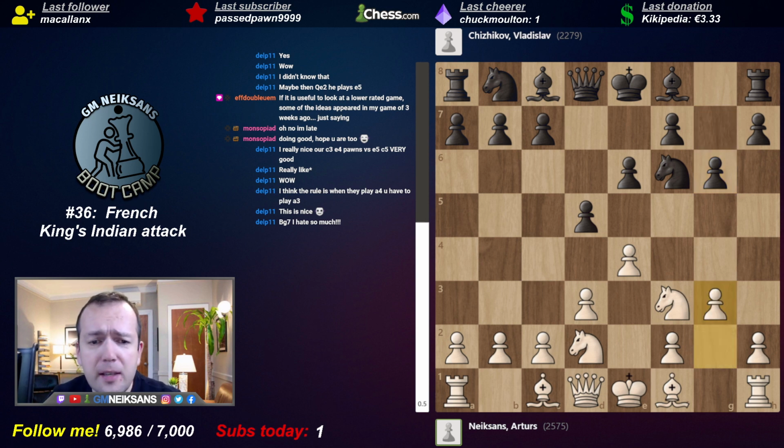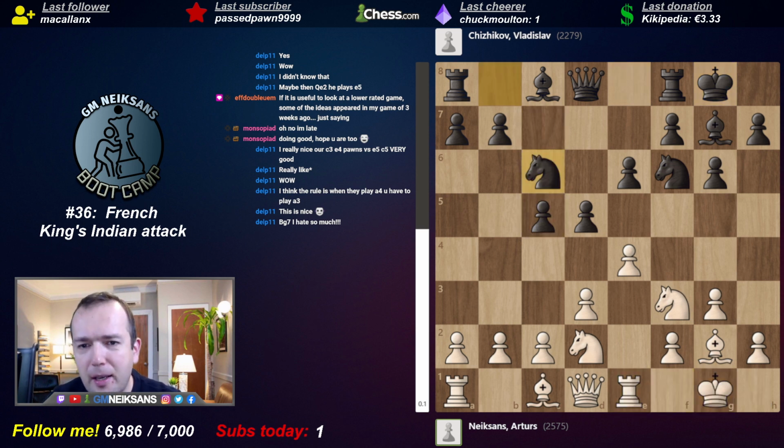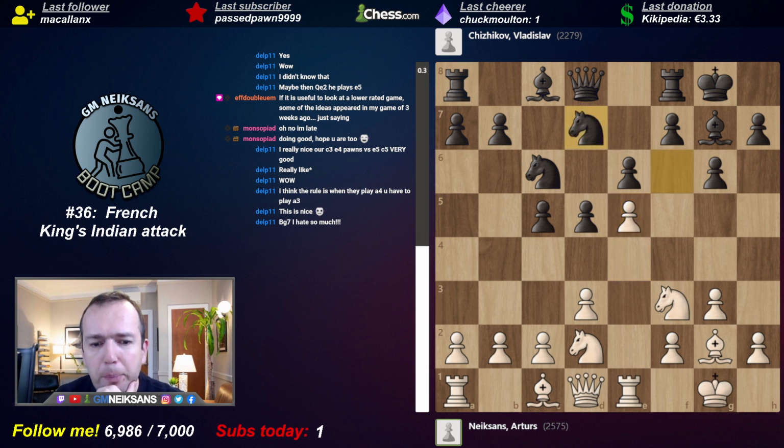Okay, so g6, nothing changes. g3, bishop g7, bishop g2, should castle, c5, rook e1, knight c6. So now the trick about this position. Black is waiting for you to play e5. He would love you to play e5, because then after knight e7, you say goodbye to the pawn. You lose it, and you're not in time to play knight f1 and bishop f4. That is the big idea.